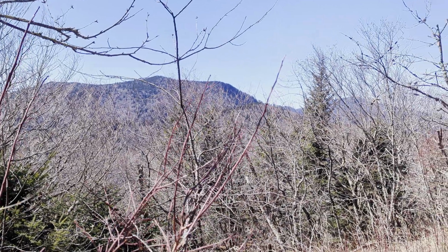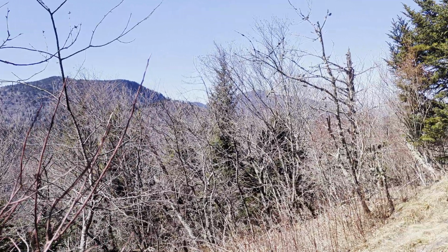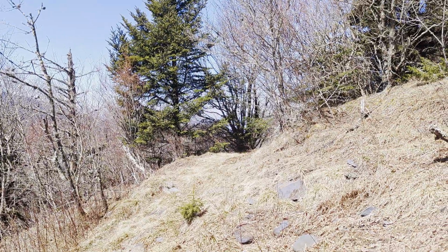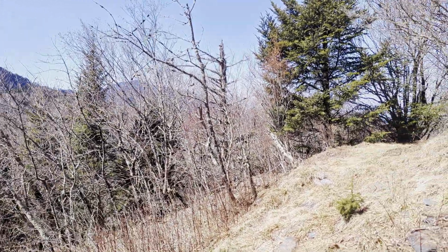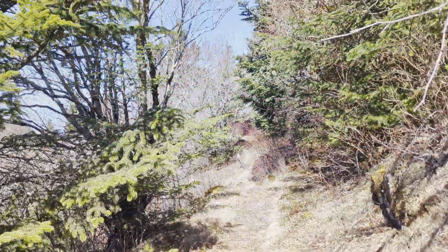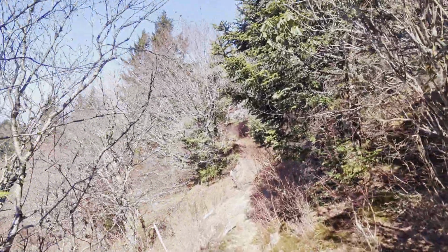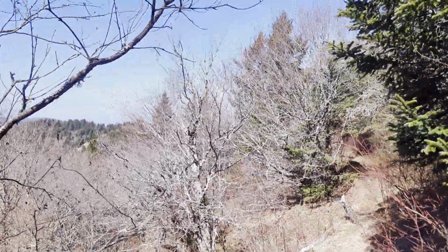Starting to get some of the first really nice views from the trail. That mountain right over there is Mount Kephart. We'll be going just below that, and that'll be the high point on the trail. First little bit of descent finally over to Charlies Bunion, and then time to go up over there, midpoint and high point of the trail. You can see Charlies Bunion right over there.